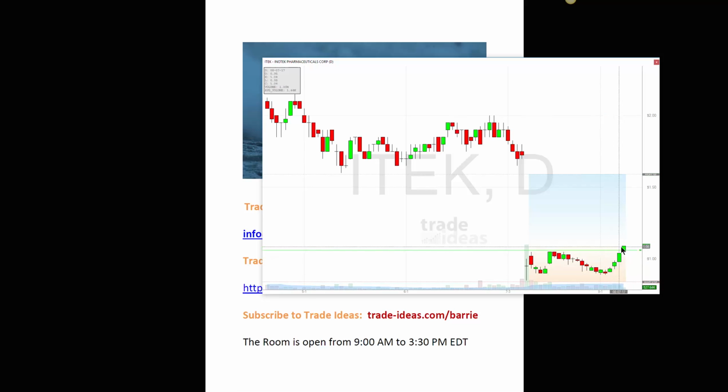I'm looking to see whether, number one, it can hold $1. And of course, I'm looking at this void. Earnings were a couple of days ago, so I don't have to worry about that. I'm in at 1.08, and assuming it doesn't go down below $1 today, I will probably swing this one.